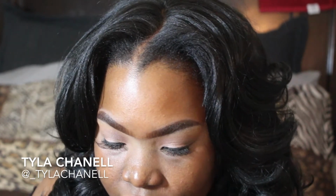Okay, so I have my face primed and it's time to try. Boom. Okay, so I've been hearing different things, so of course I'm going to use my favorite foundation brush. It's the Face Perfecting Brush by Bare Minerals.